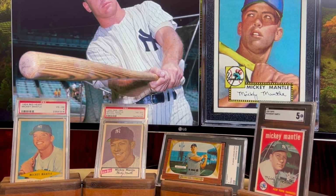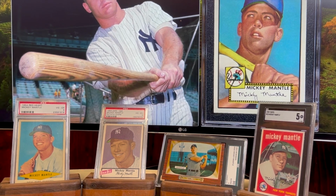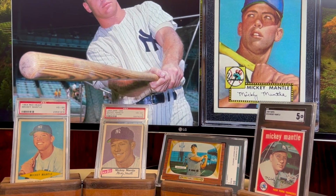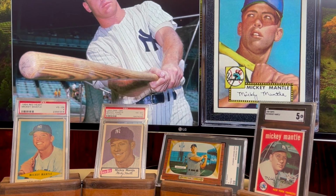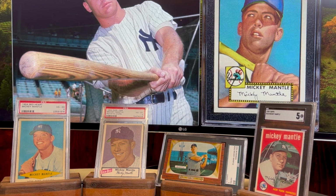So my collection is going to be looking pretty decimated for a while. You know, could be up to 2 months, maybe even longer with PSA these days. So, I just wanted to kind of share my collection, and I hope you guys like it.